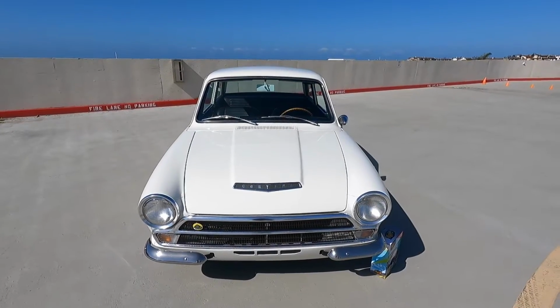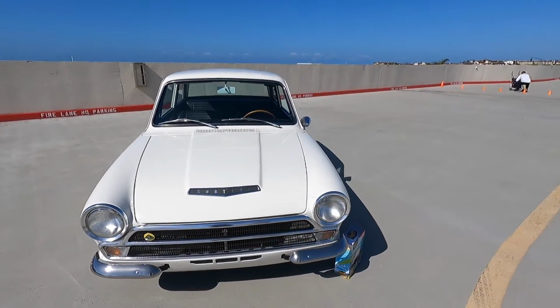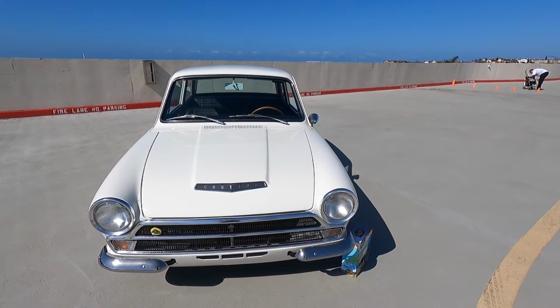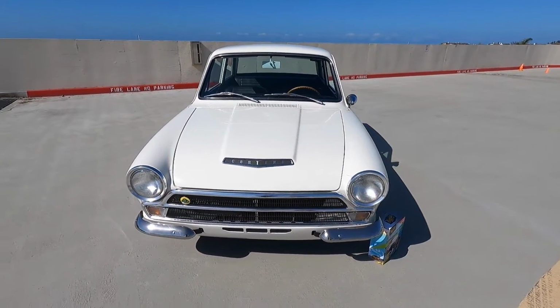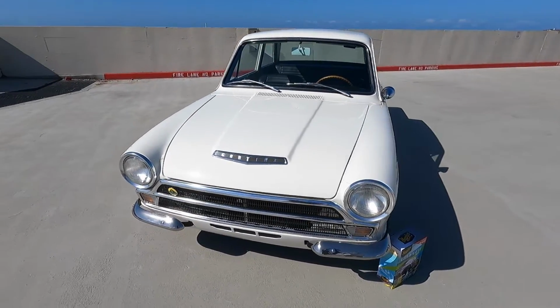It's a 66 Lotus Ford Cortina. That's a Mark 1 Cortina, correct? Yeah, absolutely. This thing is super cool. Check it out. Jim, a lot of people in the US may not know what a Mark 1 Cortina is, but you have a connection to it. Tell us about that connection. I bought one of these brand new in 1966.